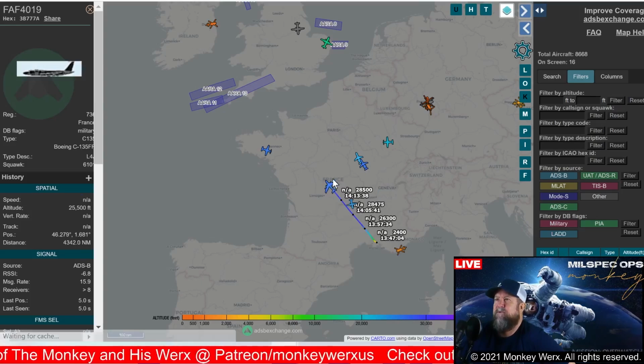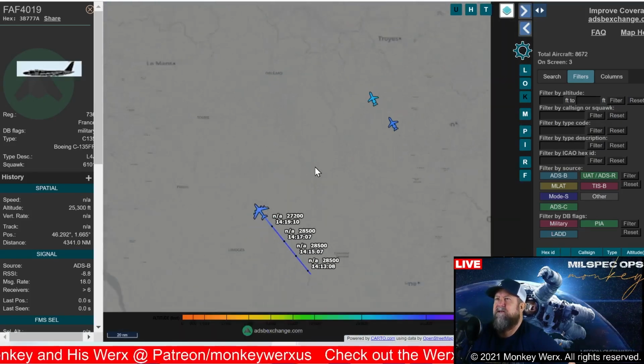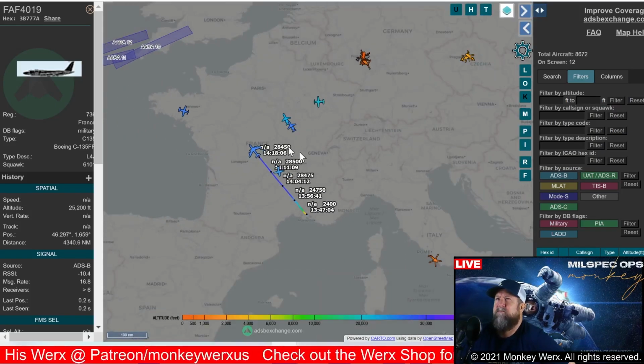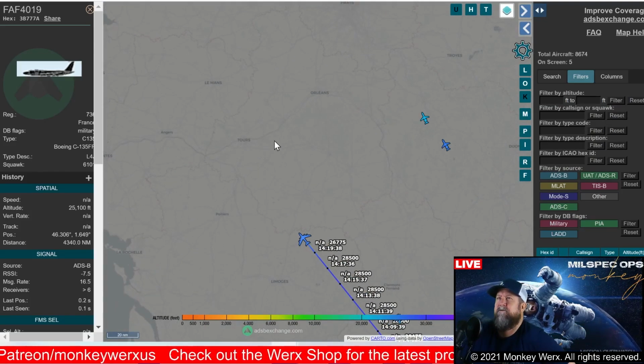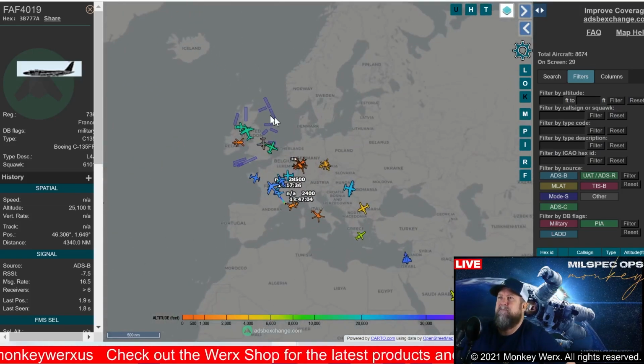Everything else, now that's one of your spy birds. That's a C-135, and that's a French one. And he actually looks like he's headed out towards Le Mans. And so here's France, and this is Le Mans up here. All right. Okay, folks, that I think is going to sum us up.